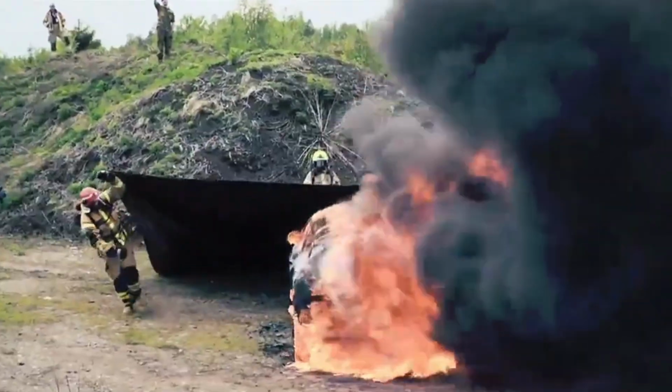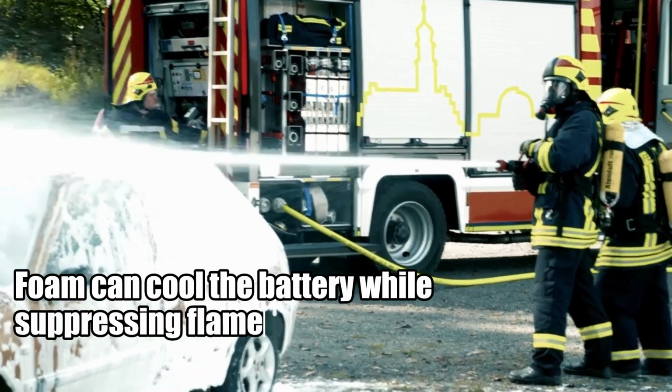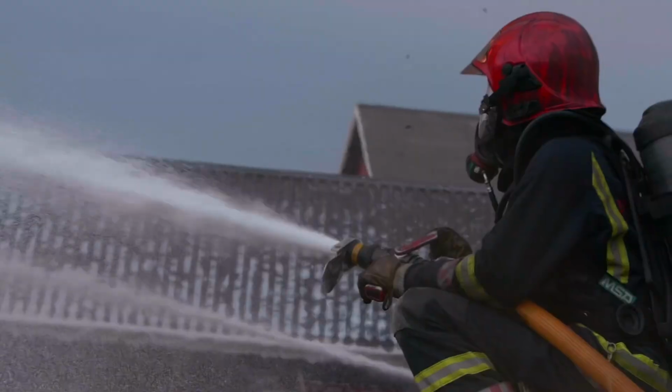In addition to fire blankets, high-tech firefighting foam has also been tested. Unlike traditional water, this foam can cool the battery while suppressing flames. In the same test, firefighters utilized modern foam specifically designed for high-heat battery fires, providing another layer of defense.